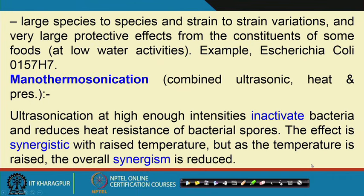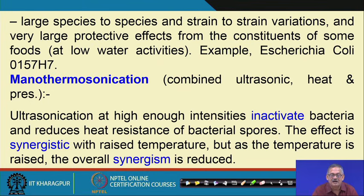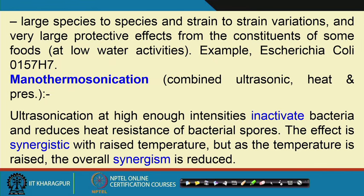What it does? It does large species to species and strain to strain variation and very large protective effects from the constituents of some of the foods at low water activities. For example, Escherichia coli, that can be where this high pressure technology can be used. So, definitely how much pressure, how much you should apply, we have given a range of 4000 to 6000 atmosphere, right. So, at that high pressure, it varies from species to species or strain to strain, how much pressure should be applied, right. Example given, or we are putting that Escherichia coli, this number can be one such, right.